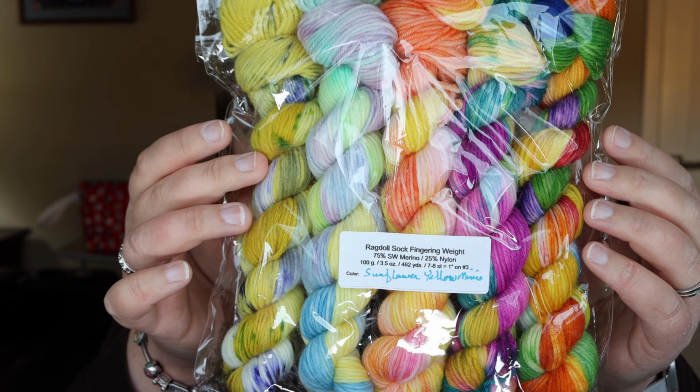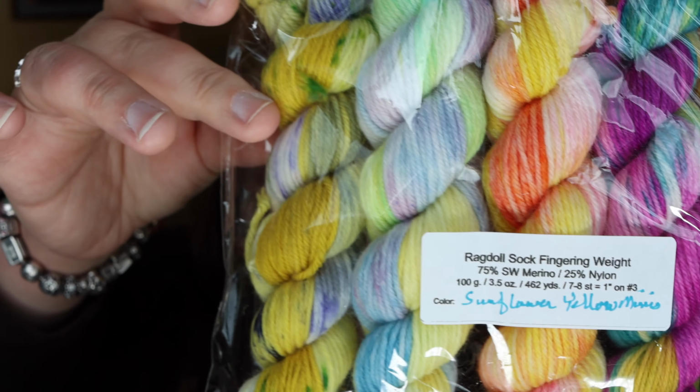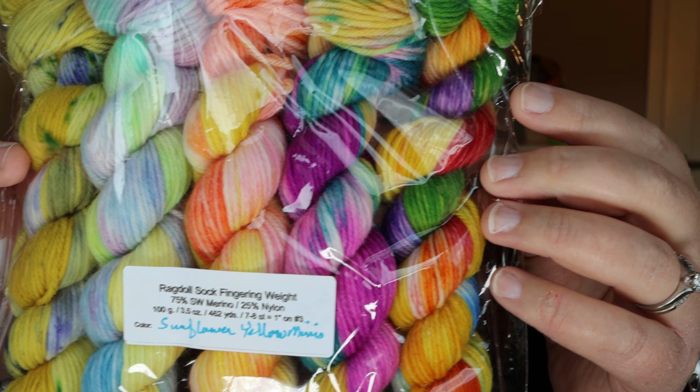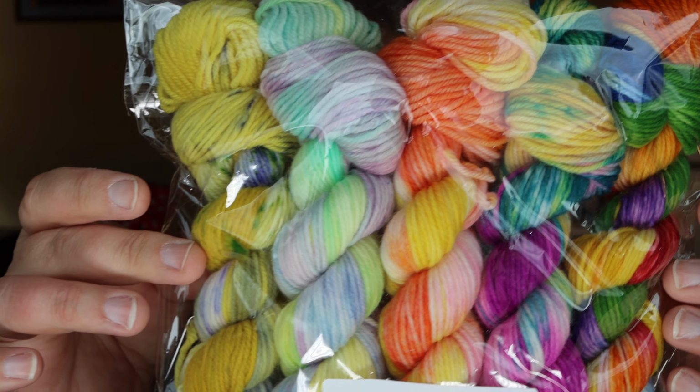She does a mystery minis pack with 5 20-gram minis. You can choose from different yarn bases that she has in her shop, and she ties them together with an inspiration color. I've loved all of them that I've received so far, but I think this is by far my favorite. It is the most vibrant, absolutely gorgeous.